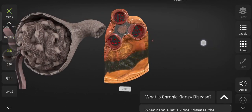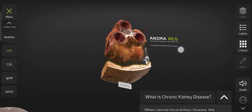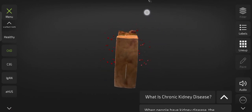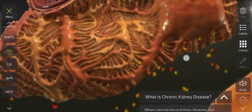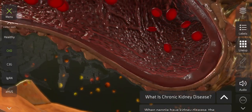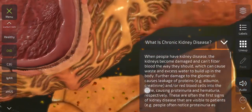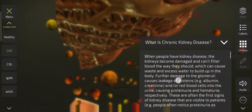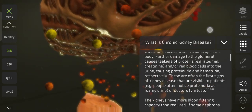What is chronic kidney disease? When people have kidney disease, the kidneys become damaged and can't filter the blood the way they should, which can cause waste and excess water to build up in the body. Further damage to the glomeruli causes leakage of proteins and/or red blood cells in the urine, causing proteinuria and hematuria respectively. These are often the first signs of kidney disease that are visible to patients.